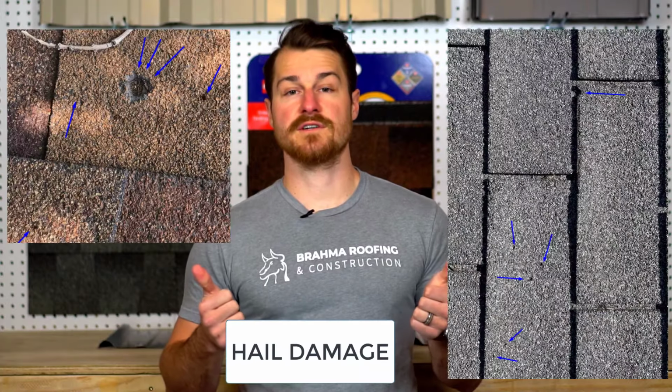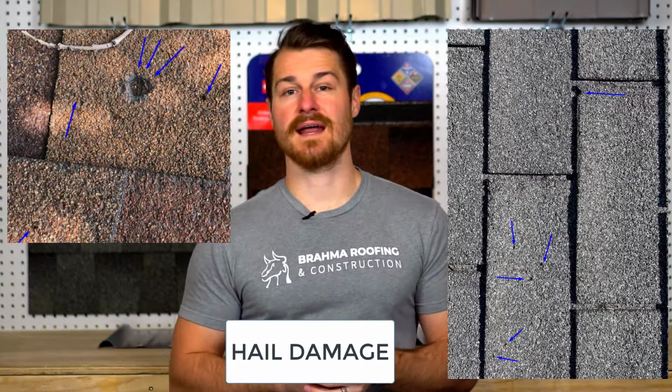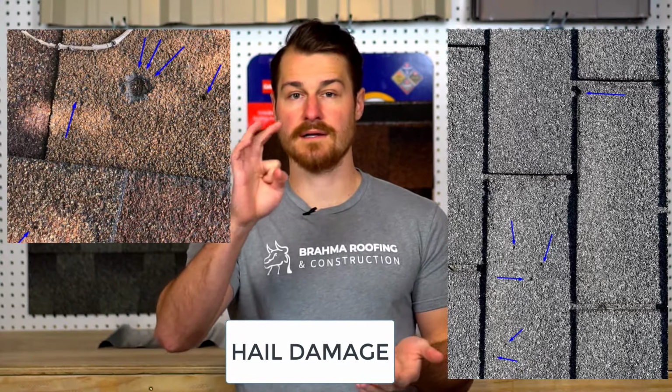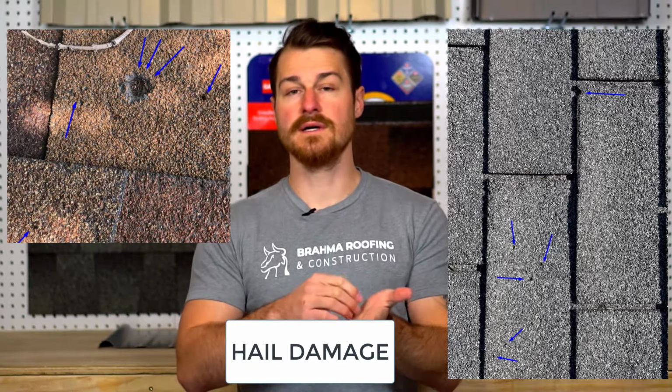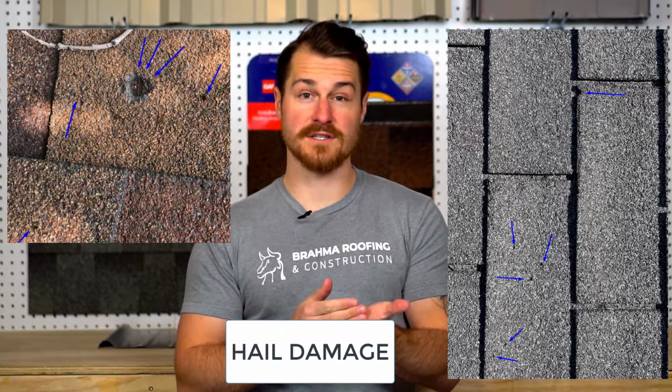Now, when it comes to finding hail damage on shingles, it's a little bit more difficult to do that from the ground. But just so you know what we're looking for when we complete our free roof damage assessments, here are a couple of images that show hail damage to shingles. Basically, it's pretty much the same thing that happens. A little hail pellet will impact the shingle. It'll displace the granules and potentially even punch all the way through that shingle.